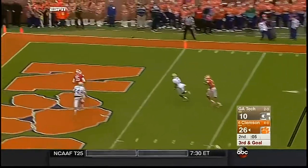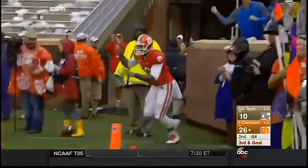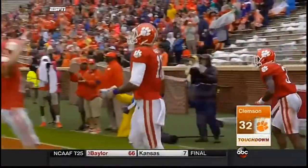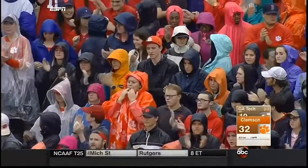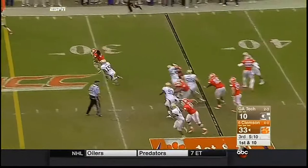Tech blitzes. Touchdown Leggett. Perfect throw and a nice route by Leggett. His second touchdown catch of the day beat Corey Griffin, the sophomore safety. Let's see who made that tackle. Looked like it fell down.